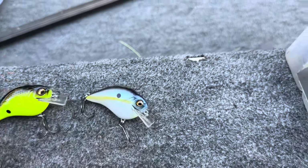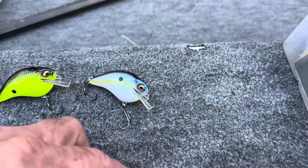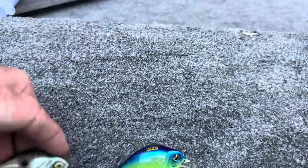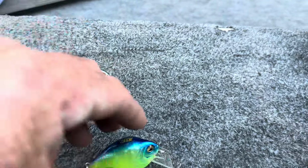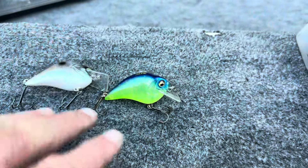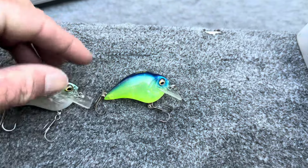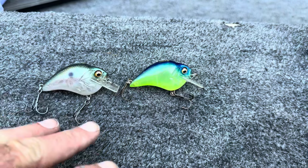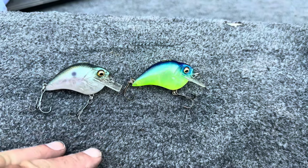Now, as fall goes on and that water temperature starts cooling off a little bit, these are the colors I go to in mid to late fall, when you're starting to have cooler nights, shorter nights, water temperature starting to drop a little bit. These are some of my favorite colors when the water temperatures get in the 50s and 60s.